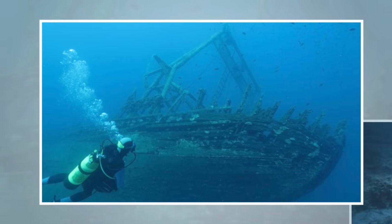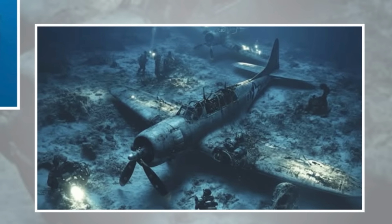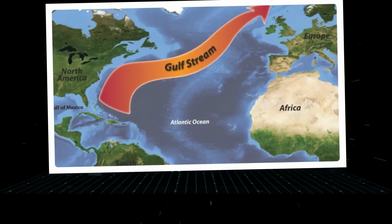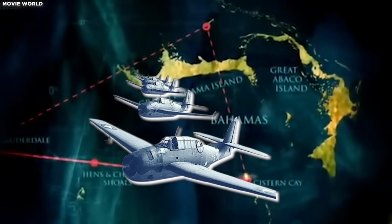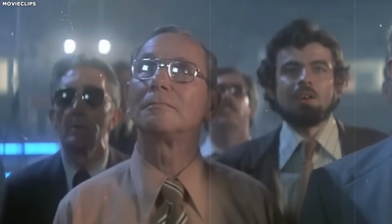While they discovered several previously unknown shipwrecks, Flight 19 remained elusive. These repeated failures fueled the mystery and led many to conclude that the aircraft might never be found. Some suggested they had drifted in the Gulf Stream, carrying them far from their last known position. Others maintained that the Bermuda Triangle had somehow made the aircraft vanish without a trace, a notion that scientists consistently rejected. But technological breakthroughs were about to change everything.